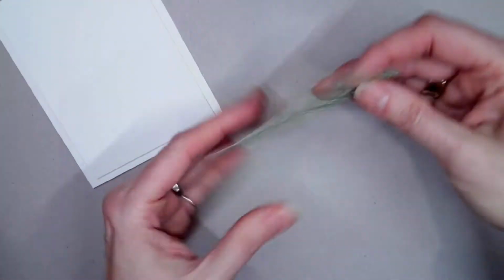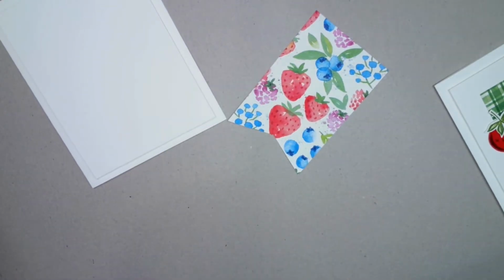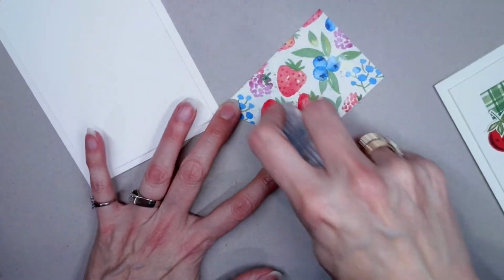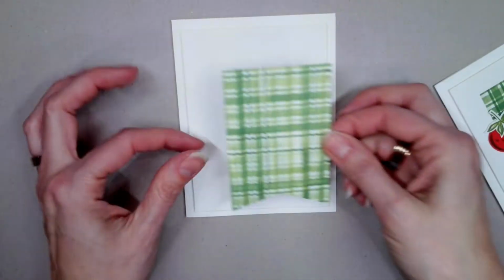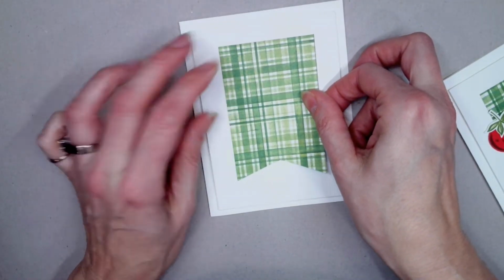Okay. I'm going to bring in my, oh my goodness, where is my adhesive? Wow. I've been reorganizing my craft cave for the last 2 weeks, and I don't know where half my stuff is. All right, so this is going to go right in the middle.